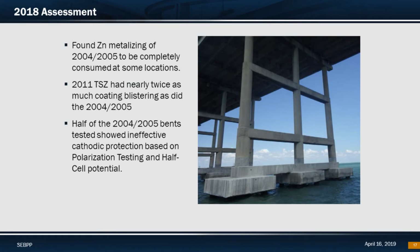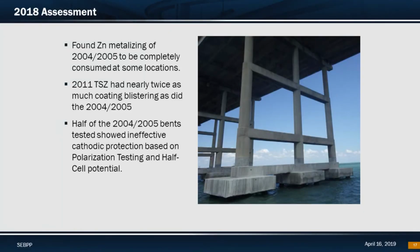We see that there's a significant loss of metalizing coating. We plan on looking at the bridge again. So we look at the bridge again and found that the 2004 to 2005 metalizing is pretty much completely consumed. There are many locations that it's completely lost. Thermal sprayed zinc that was applied in 2011 looks like it's blistering about twice as much as the 2004, 2005. So this kind of tells us that the second application is problematic.